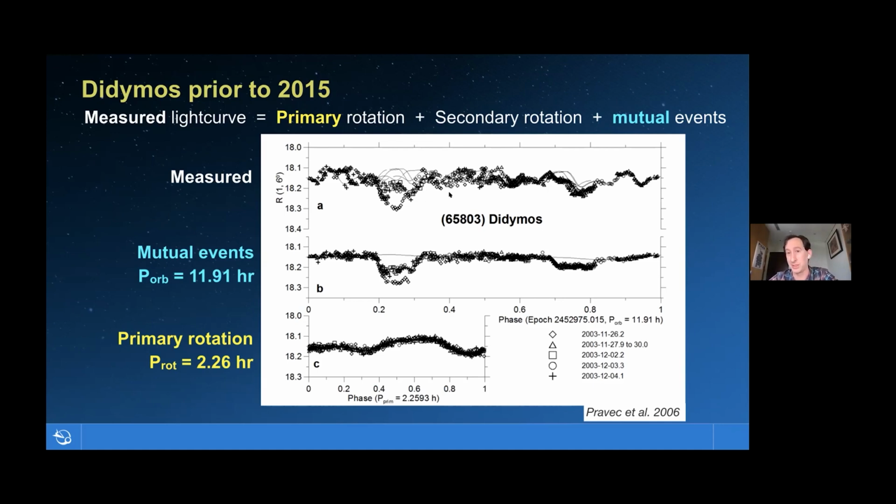And you get what kind of looks like a messy jumble of stuff. And so the game we play is all about decomposing this into the constituent parts so that we can understand what the primary rotation is, what the secondary rotation is, what the timing of those mutual events are, and thus what the orbit period of the satellite is.